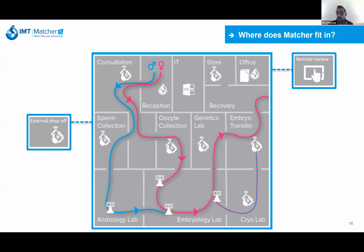So, for example, a laboratory manager could perform a review remotely from their home, or scan the empty semen container when it's sent to the man's home and then scan it back in at the drop-off point later, if you want to perform semen collections at home to help keep men out of the centre.